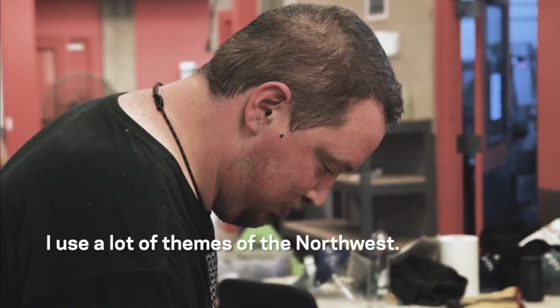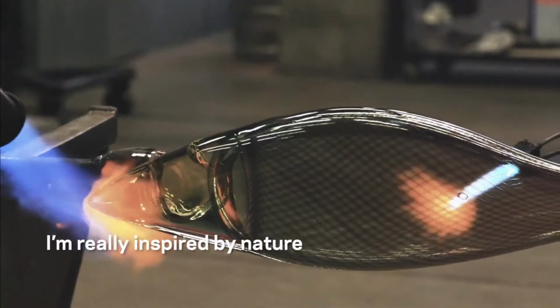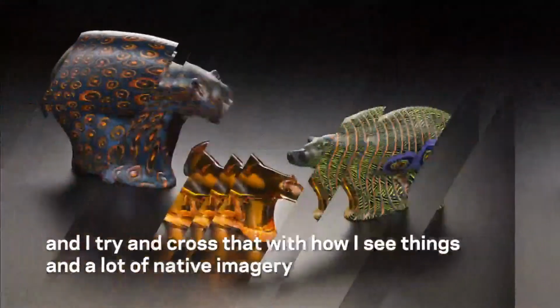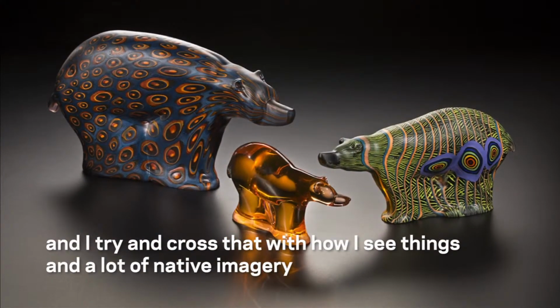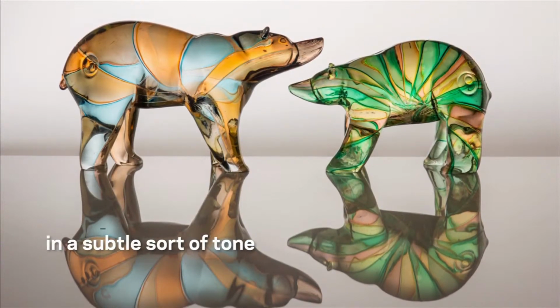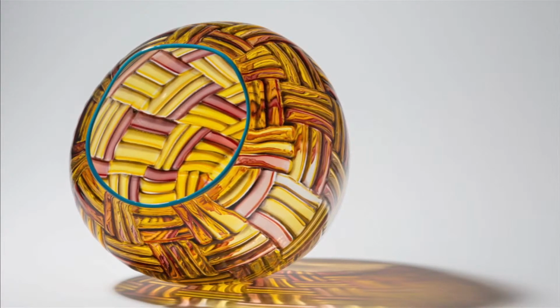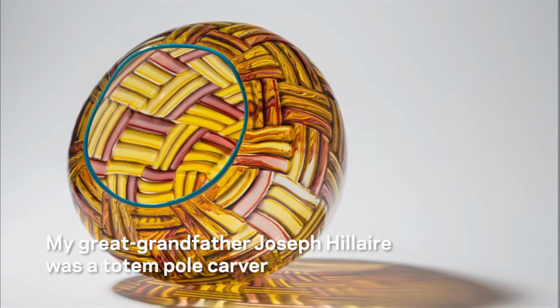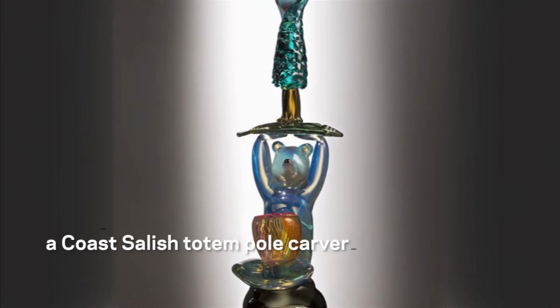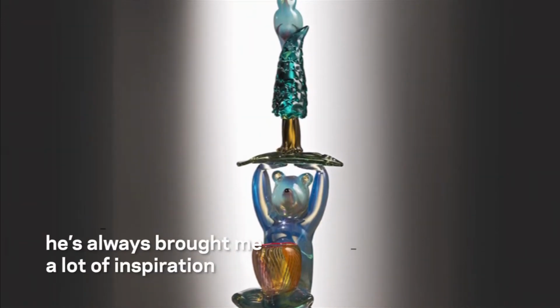I use a lot of themes of the Northwest. I'm really inspired by nature, and I try and cross that with how I see things, and a lot of native imagery in a subtle sort of tone. My great-grandfather, Joseph Valera, was a totem pole carver, Coast Salish totem pole carver, which is, he's always brought me a lot of inspiration.